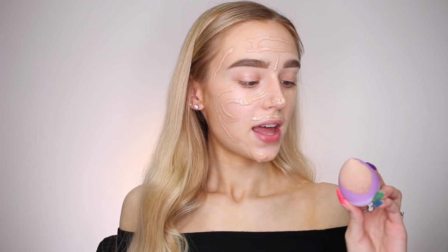Okay, that feels super different on my face. You know how a beauty blender feels like you're just pressing a sponge into your face? This is super duper soft, so there's nothing wrong with it or anything. It just feels really different from a beauty blender. I actually kind of like it. It feels really smooth.